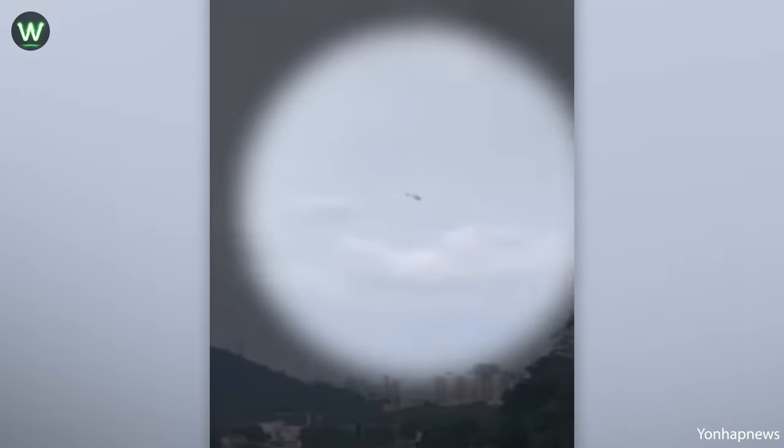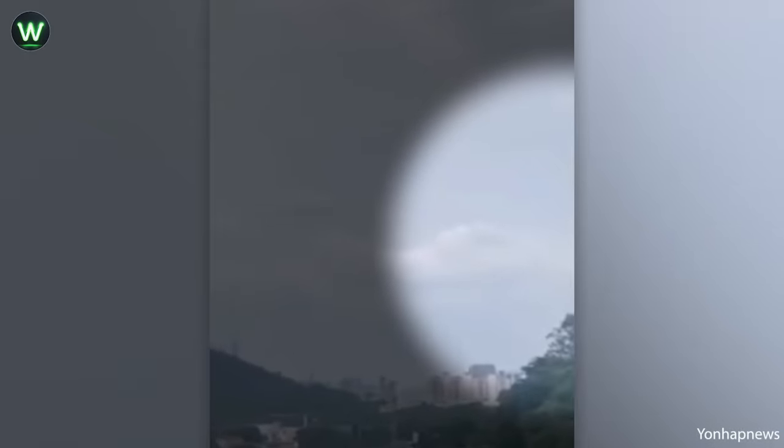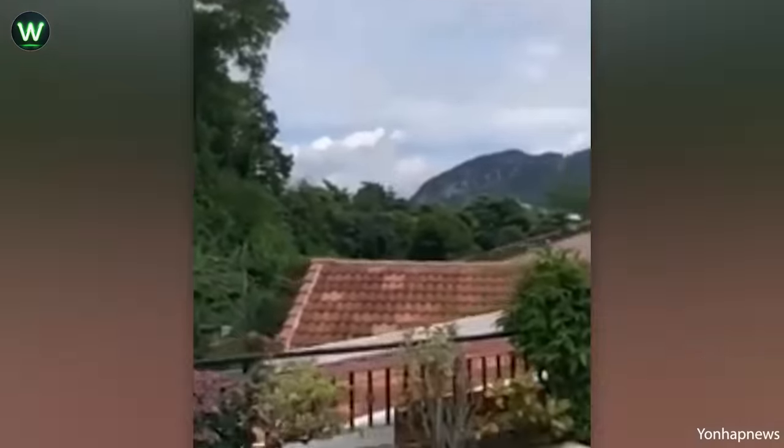Two helicopters undergoing flight training in Malaysia collided in the air. One of the crashed helicopters crashed into the forest, while the other made an emergency landing.